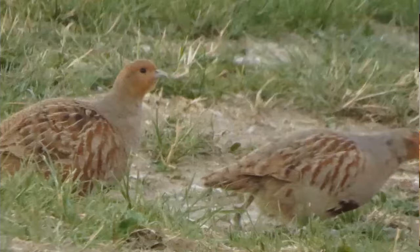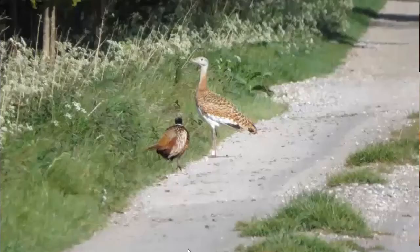And they're very sneaky. They don't fly, they run. With the red-leg partridge, they fly to the sides and the red-leg partridge fly straight. So if they were caught near some shooting, they all fly away to the sides. They're very sneaky. I think that's why we release red-leg partridges, because grey partridge are tricky to shoot.